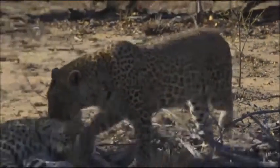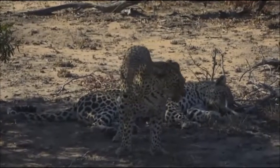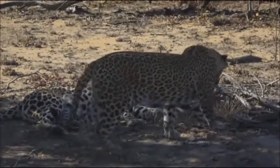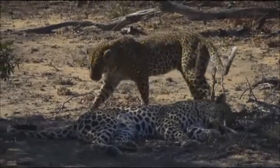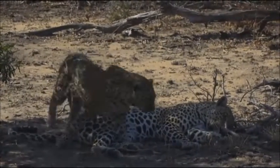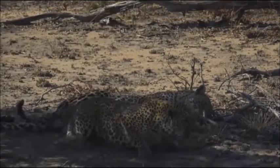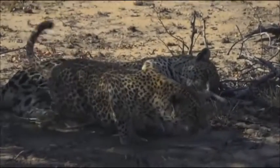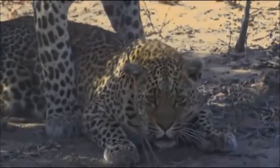Right. So the record male age is 14 years, or 15 years. That was the Campan male from Londolozi, just down the road. And the record female, unconfirmed in this area, is 18 years, but confirmed from just across the river at about 17 years. So the males definitely live a bit longer.